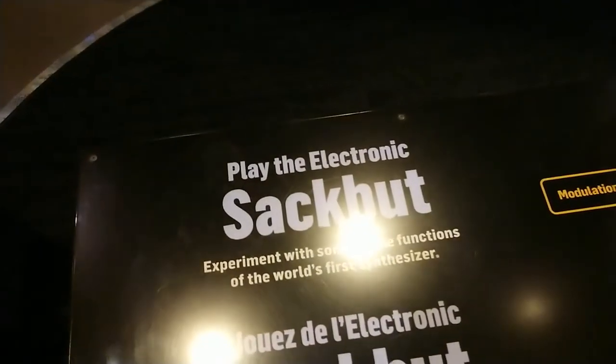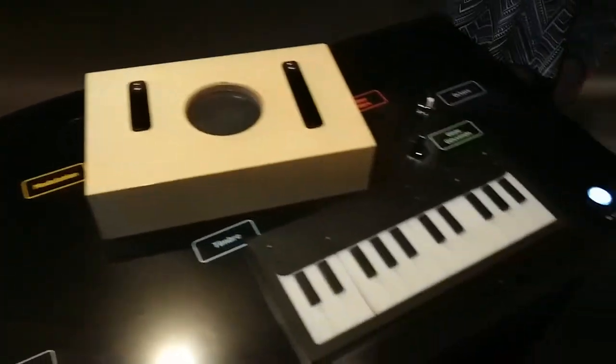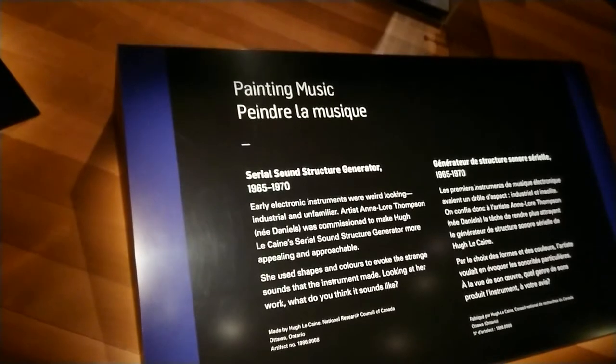So this is the electronic sackbut. First, we'll look at another machine. Painting Music, Serial Sound Structure Generator, 1965 to 1970. Early electronic instruments were weird-looking, industrial, and unfamiliar. Artist Anne Laure Thompson was commissioned to make Hugh Le Caine's Serial Sound Structure Generator more appealing and approachable. She used shapes and colors to evoke the strange sounds that the instrument made. Looking at her work, what do you think it sounds like? This was made by Hugh Le Caine at the National Research Council of Canada in Ottawa, Ontario.